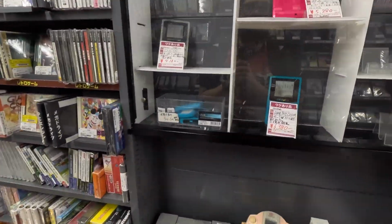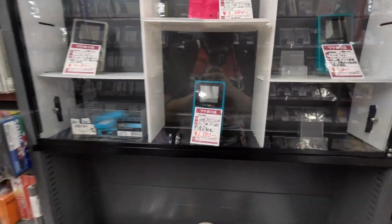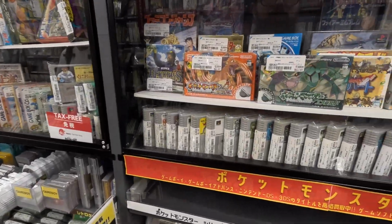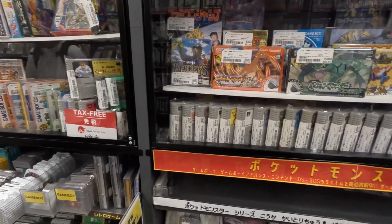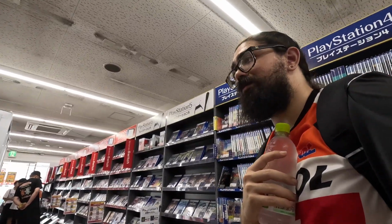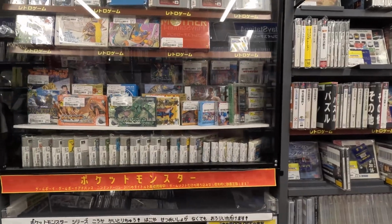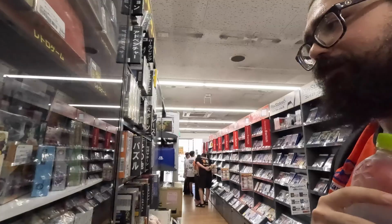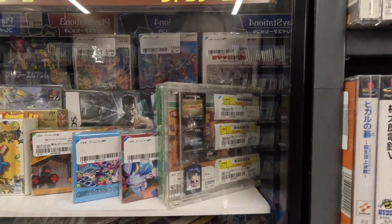Going on down the row, I did see this little console cabinet with the pink 3DS for 5,280. It did have some issues that made me not pick it up. The bottom screen was defective. We also had a couple Pokemon games in the case, but I did notice, comparatively speaking, that these were higher priced than the ones we normally see when it came to the Pokemon games specifically. When you take a closer look, you can see Emerald here is 17,000. I'm not going to pay 17,000 for Emerald, but you know, it's not the worst price ever.